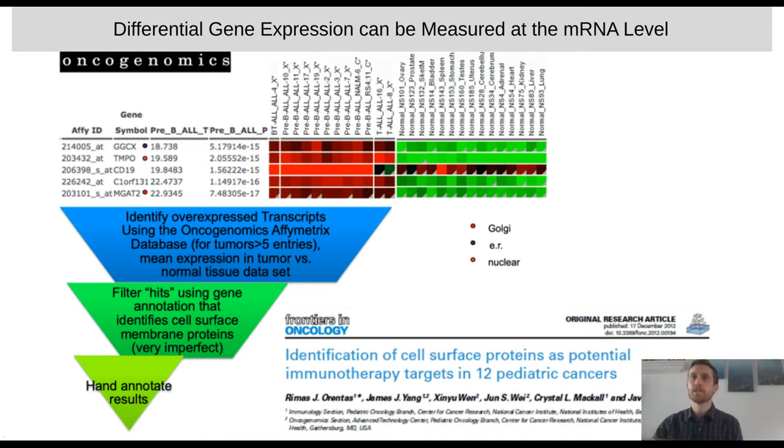First, highly expressed transcripts were identified. Then these hits were filtered for cell surface proteins specifically, which are the only molecules that a CAR would be able to identify. And finally, they were individually annotated for the most likely candidates that could be targeted by a CAR. From this, we arrived at a much smaller group of potential targets.